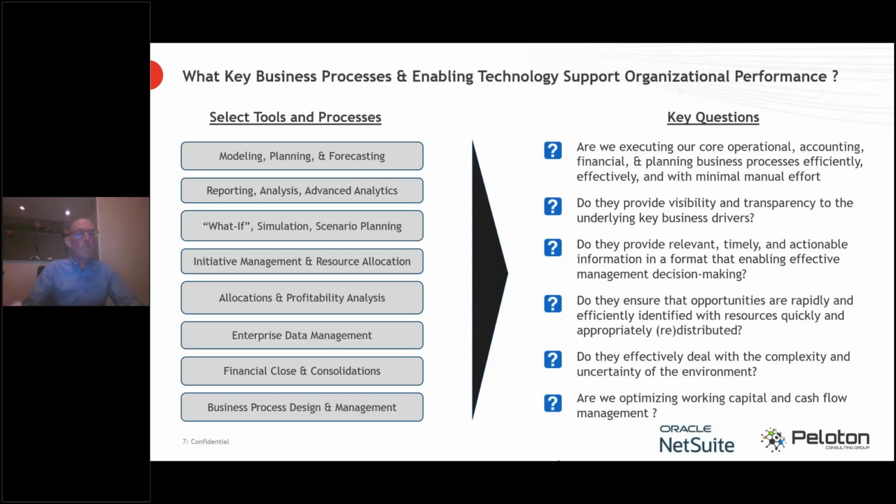So these key questions are very, very relevant. Are we executing efficiently and effectively with minimal effort? Do we actually have visibility and transparency to underlying business drivers? Can we get information to the right people in a timely manner in a way that they can consume it? Can we allocate and reallocate almost in real time as business conditions change? Do we deal with the complexity and uncertainty? And are we managing working capital and cash flow as efficiently as we can?